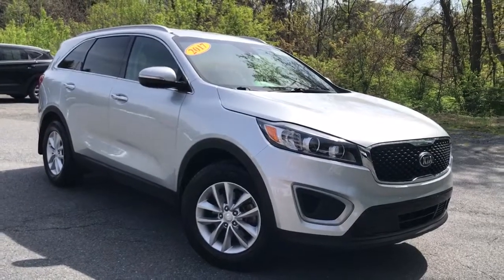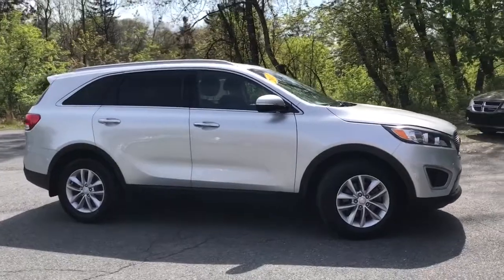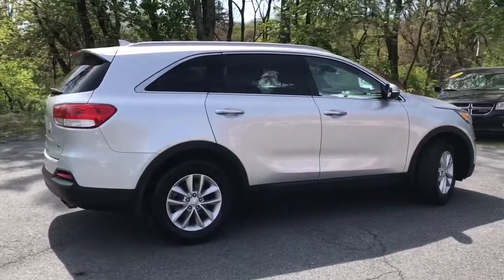Get into the 2017 Kia Sorento. This vehicle still has fewer than 80,000 miles on the clock, so it won't last long. Answer the call to adventure in this sleek Sorento.